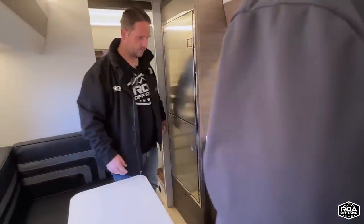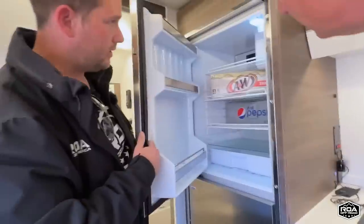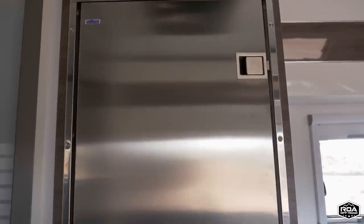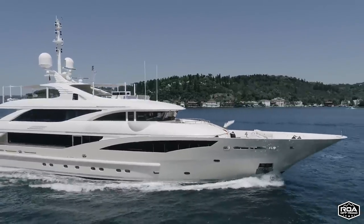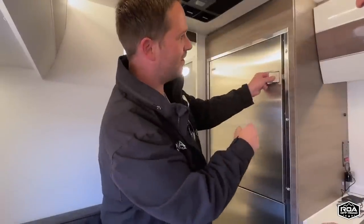All right, then you got a fridge freezer combo. And these are stainless steel, of course. Drinks, super efficient. One of the most efficient refrigerators you can buy on the market. This is an Isotherm. It's made in Italy, and designed for $100 million yachts. Like, this is what you see in the most expensive below deck in the world. And I mean, you see, it's all metal latches.